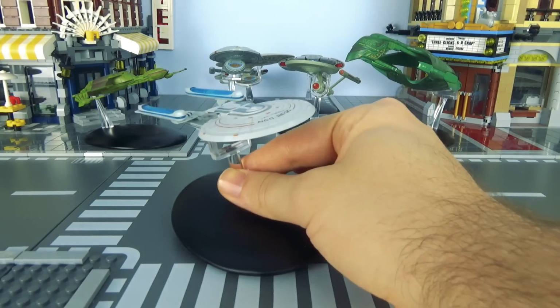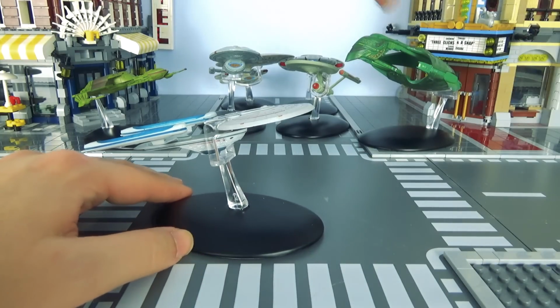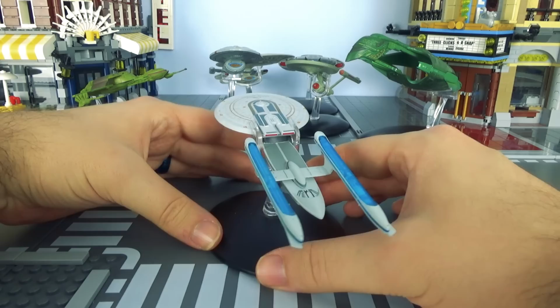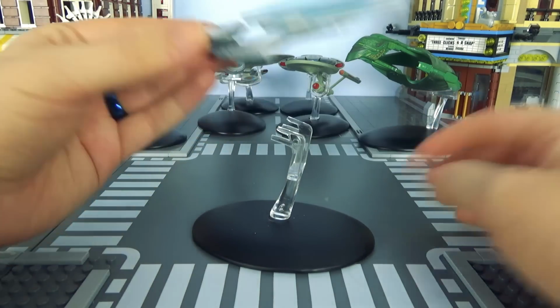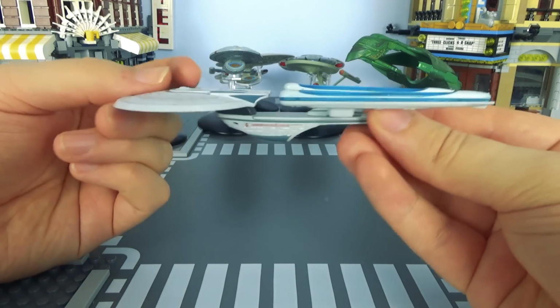This is the Excelsior. Yes, this is the Excelsior. Did this one because, if I'm right, I got this one with Defiant and Voyager. This was a set. So this is the same model as the Enterprise B. God knows what it was called. I can't remember now. It's a cute little thing. We'll pull you out of there. I like that very weak neck attachment.